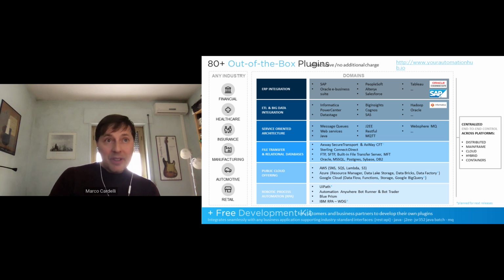One of the most recent categories is RPA. RPAs are very popular in this period, but it's also very often necessary for our customers to orchestrate their RPA tool bots with an external orchestrator. And our product can do that. In particular, we are integrated with Automation Anywhere. We are publishing the UiPath plugin in these days. We are integrated with Blue Prism, and we plan to deliver very soon also the integration for the IBM RPA tool. So this is just a first glance at the integrations we provide.